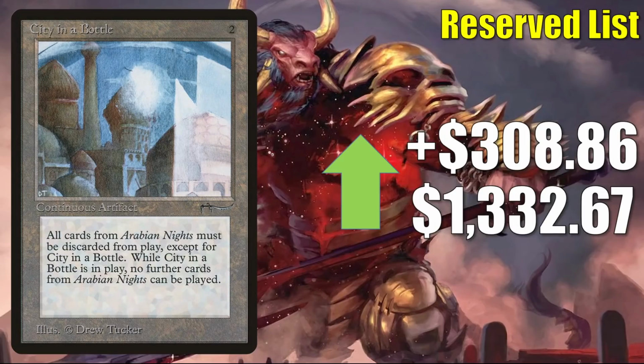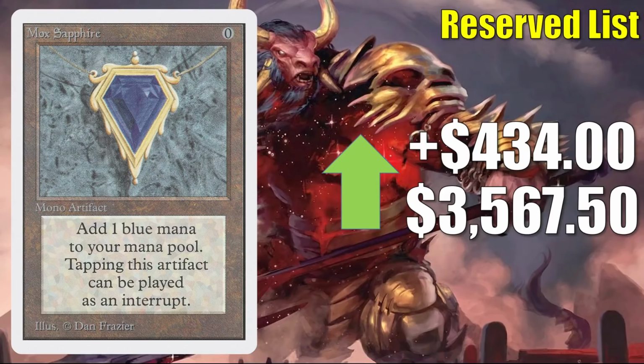City in a Bottle going up 308.86 to 1,332.67, or is it? Well, high grade graded copies, believe it or not, can reach this price point. Raw copies average between $500 and $620. Mock Sapphire from Unlimited. Now, big money cards like this that don't sell very often can move a lot from week to week, both up and down, just based on the condition of the cards that are in the marketplace that given week. This week, the card's going up 434 to 3,567.50.